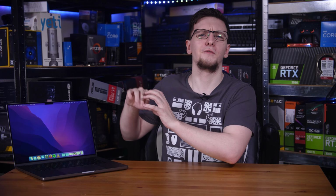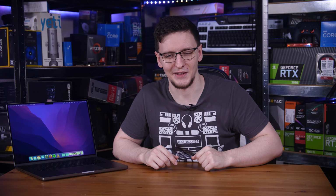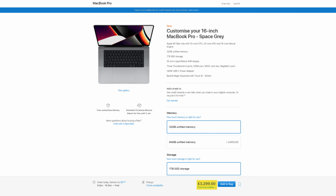And if you want the full fat M1 Max, or the M1 Max Mac, there you go, got the joke in, with 32 gigabytes of RAM and the same 1 terabyte SSD, you'll be parting ways with £3,300. Oh, and if you want to upgrade your SSD, remember that both the RAM and SSD are soldered to the motherboard, meaning whatever you buy now is what you have for the life of the machine.